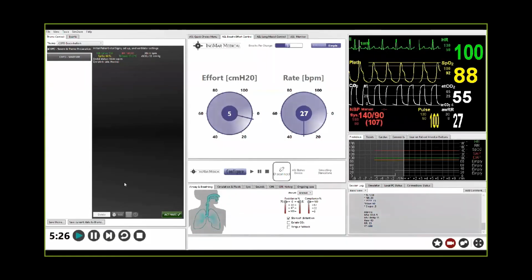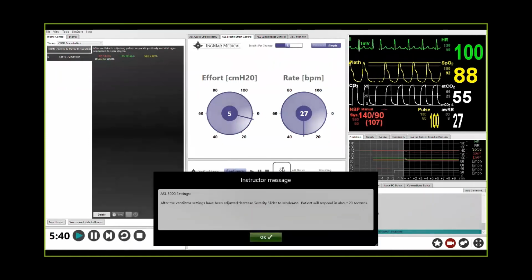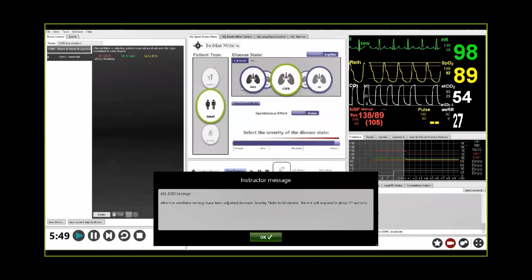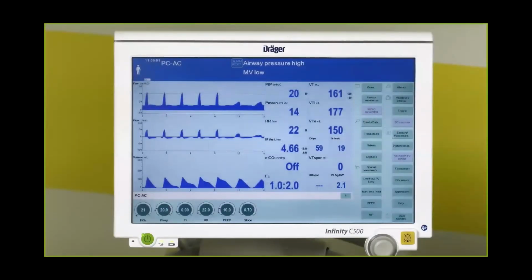We're going to go back over to our LEAP screen because now that the respiratory therapist has made that decision, we're going to select the theme state called COPD moderate. When I click on activate, this will cause the patient's vital signs to transition, and as you can see by the instructor's message, it tells me that I want to set the severity slider down to moderate, and then I'll click on OK.